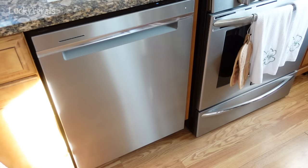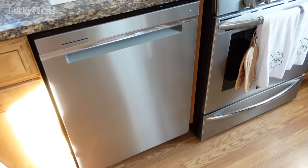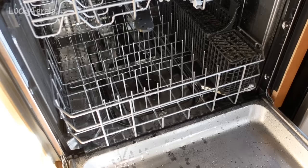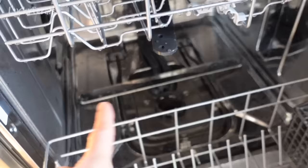And I finally replaced the dishwasher because, you know, it was fine. I just wanted to keep using it until I couldn't use it anymore. So I am super, super happy with this one. It is so much quieter than the last one. And this is what the inside looks like. Definitely an upgrade. The inside in here is all stainless steel, which is nice.